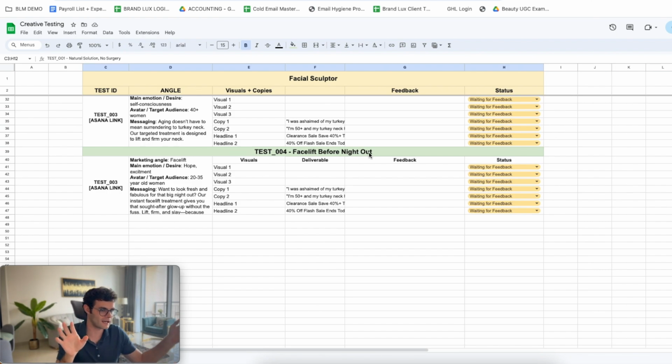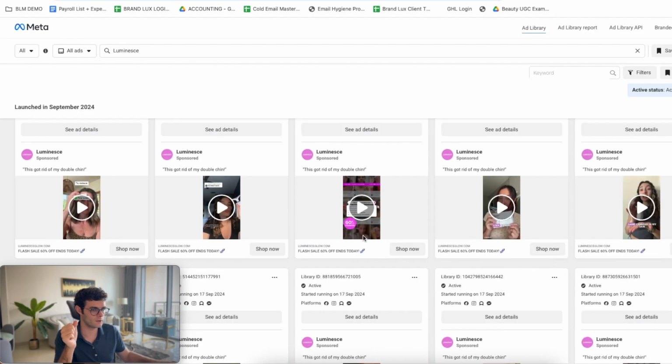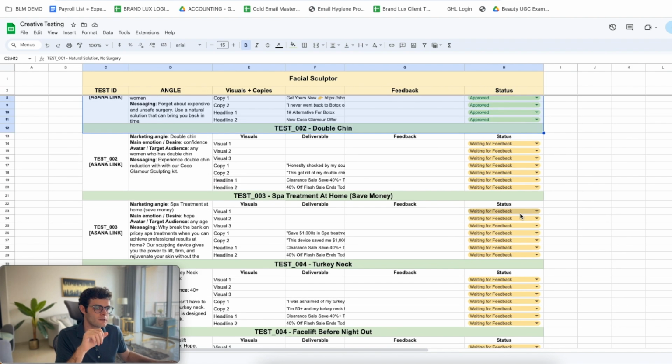If we want to do a night out, this is for 20 to 35 year olds, which is not exactly what they're doing because they're doing 40 to 60 targeting, but it's maybe more what they should be doing. They're targeting a lower demographic, and so the angle is: instead, before going out, do a facelift within 10 minutes. So this is a very good one. And this is how I would structure it.